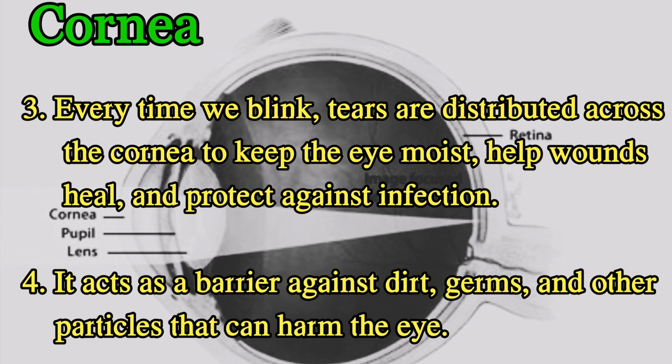Every time we blink, tears are distributed across the cornea to keep the eye moist, help wounds heal, and protect against infection. It acts as a barrier against dirt, germs, and other particles that can harm the eye.